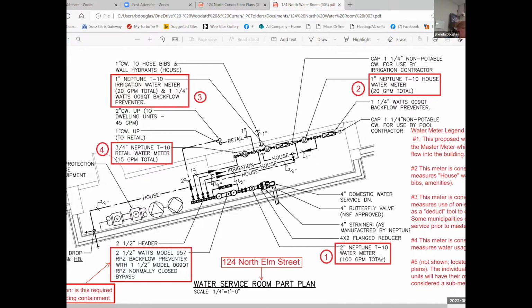What if everything's going all at once? That's the question. That's the design flow. If it were to exceed the 100 GPM, I can check on that, but I would never size a meter that was close to the limit anyway. I'm just looking at billing wise right now.